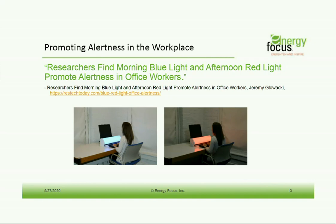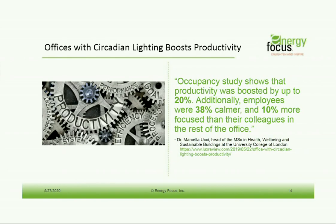Okay, so promoting alertness in the workplace. Again, these studies are coming out, and we're doing a ton of research on it, and we want to provide as much information to you as possible. The research is finding that blue light in the morning and red light in the afternoon is promoting alertness in the office space. And if we can continue to drive that, that's only going to increase productivity and even safety. If you're more alert in the workplace, the more safety aspects you can combine with that. These studies are extremely interesting, and there'll be more to come.